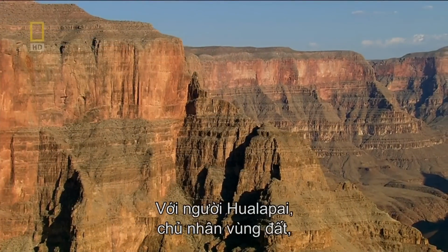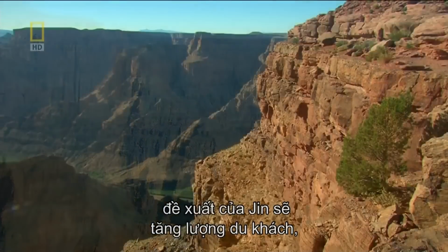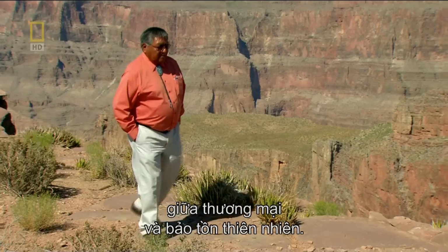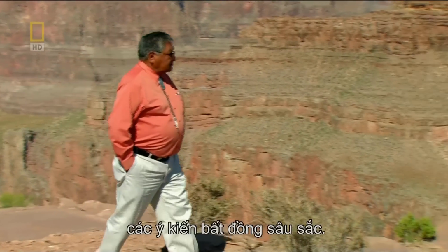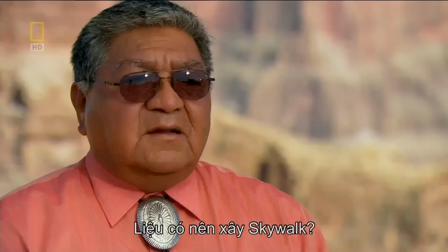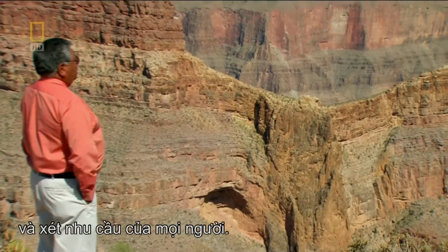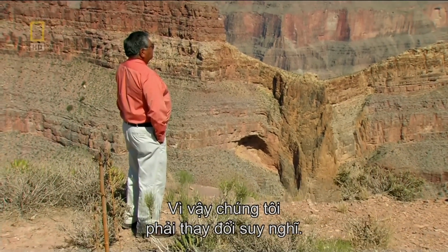For the Hualapai, who own the land, Jin's proposal and the scale of tourism it would draw challenges a delicate balance between commercialization and preservation of nature. Within tribal families like the Watahomigie's, opinion is sharply divided. Should they build Skywalk? I said, well, we need to have income. We have to look at the needs of the people. So we had to change our ways.